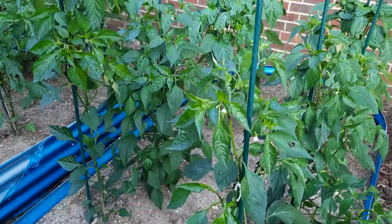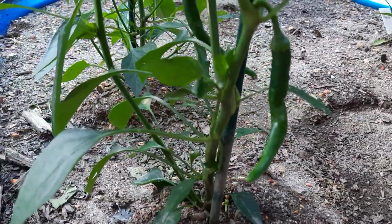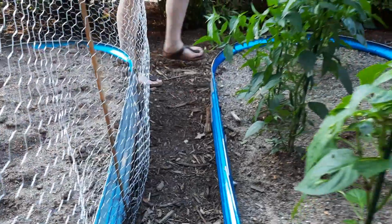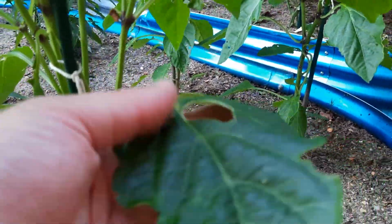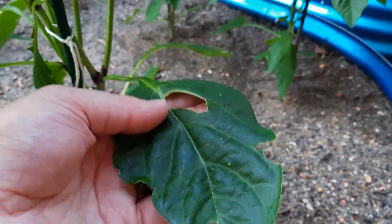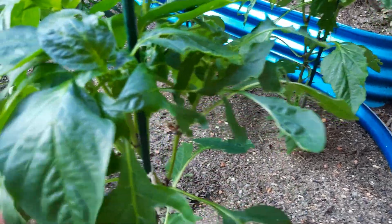Okay, these four here are our cayenne peppers. Here, I'll change my angle so that y'all can actually see. This one is covered in little green cayenne peppers. Here's another little one right there. It's the only one that has any peppers that I can see. It's okay. They will love it as it gets hotter. But as you can see, there's also a bug that likes these and is eating the leaves. So we need to do another treatment of diatomaceous earth on the leaves since we've had a lot of rain as of late.